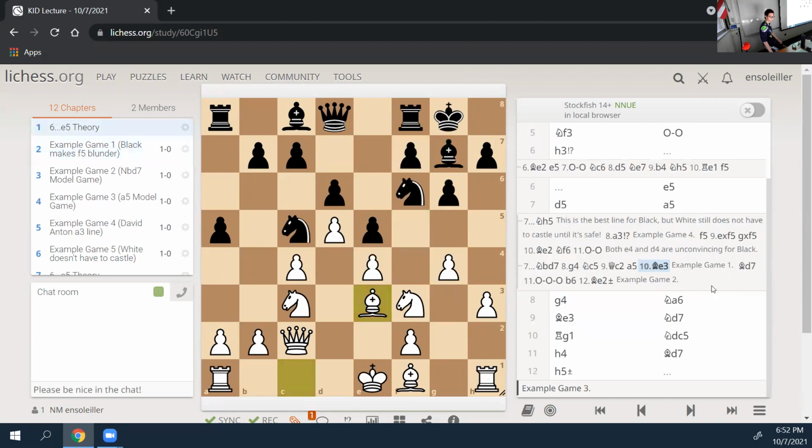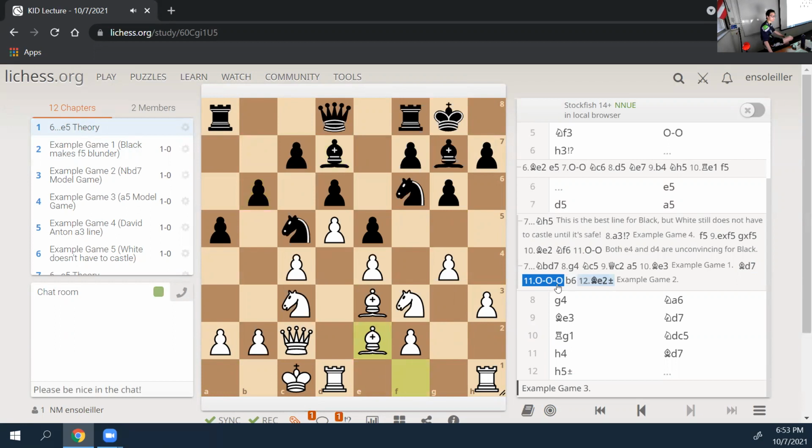If we go back to the theory, let's say black plays more reasonably, more like what the computer would recommend. They play bishop E7. The idea, obviously for us as white, is that we're going to castle queen side, right? Because we've already committed to G4, whatever they do. So black's idea is eventually C6, D5, some sort of break. After castles, actually the most common move here for black is D6 to support the C5 knight.